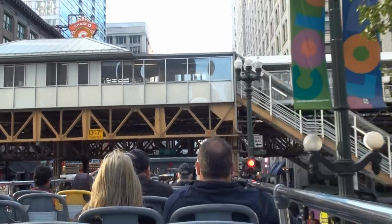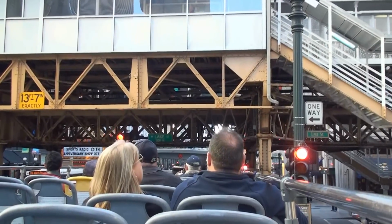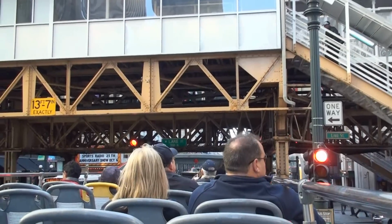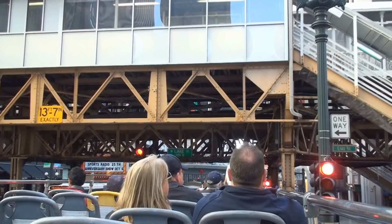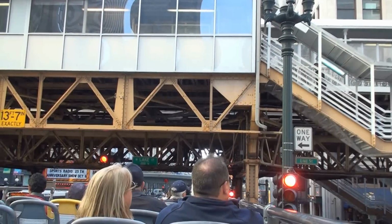There's an L station in front of us. There are 144 of these stations in Chicago that can take you to the north, south, east, and west side of the city. It's 118 years old and the second oldest L system in the U.S.